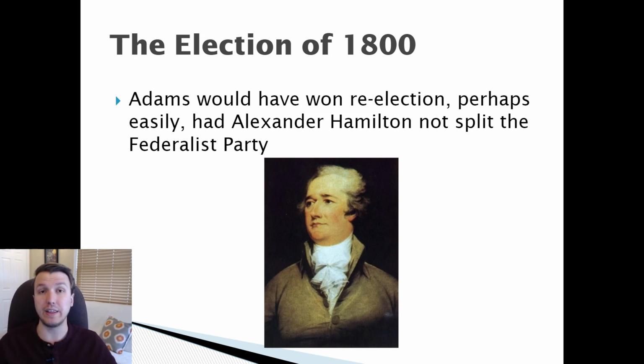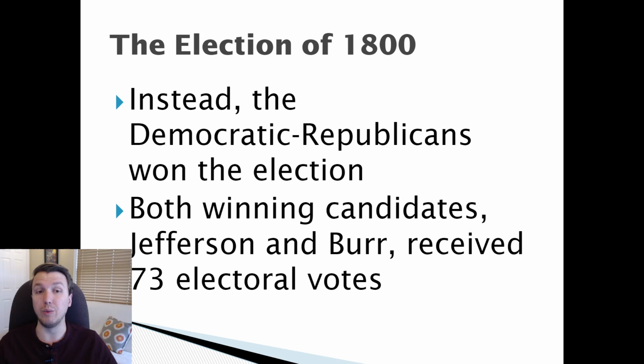He had a lot of sway in the Congress at this point, and with his confusion, or I guess lack of foresight, he didn't really give the Federalists direction. And because of that, the Federalists kind of split their votes, and it ended up being a runaway for the Democratic Republicans. Both Jefferson and Burr won the election. They tied. They actually got the same amount of electoral votes.